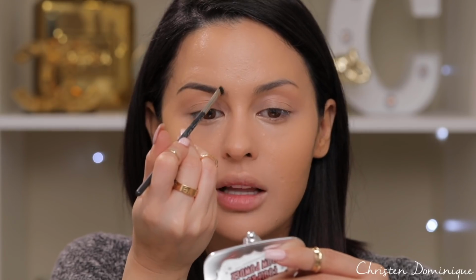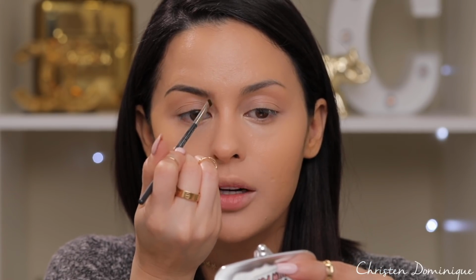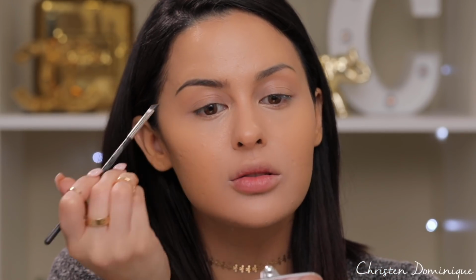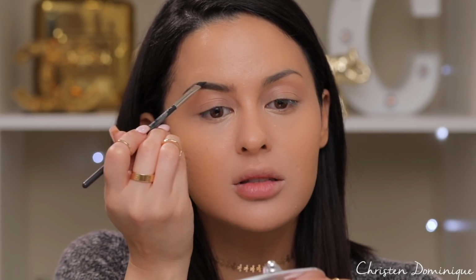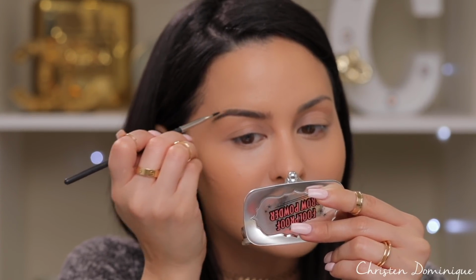I like to go really light in the front, very softly, and just move my brush upwards because I don't want to get too thick and heavy in the front. Just gives me like an Angry Bird effect super easy just because everything's right in the center. So I can't put too much heaviness on the inner part of my face because then it looks like a little Angry Bird.